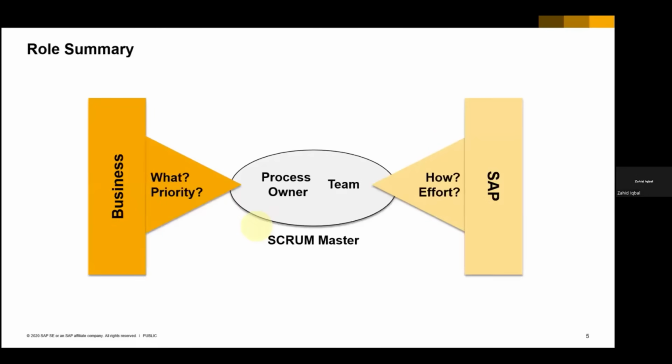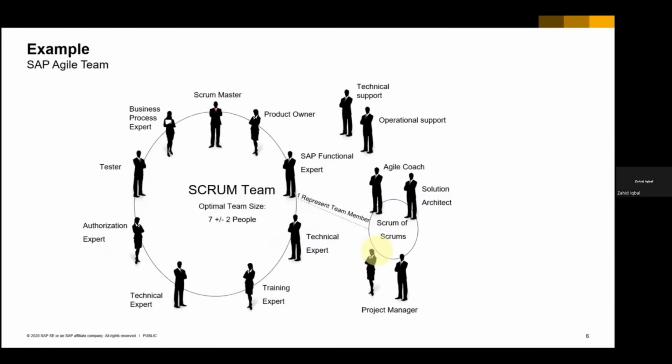Role summary: process owner, team, scrum master. As you can see here, he is the one in between, doing and sharing the responsibility with you, with the team, and with the process owner also. Here, SAP Agile team, you can see the scrum team. Optimal team size is 7 plus or minus 2 people.